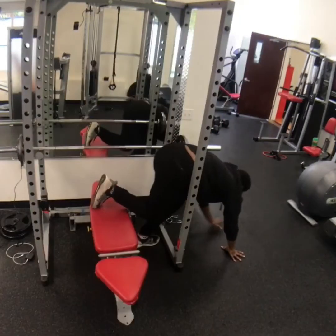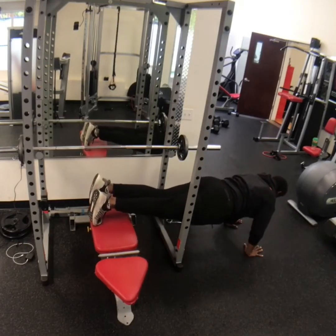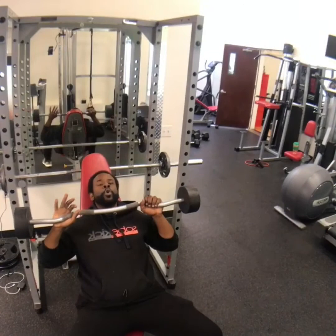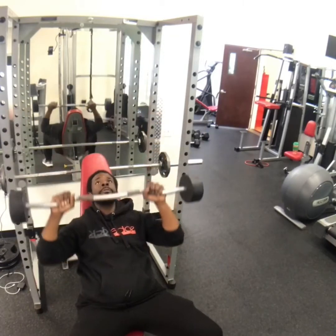Now remember, this is a superset, so I'm going right into my feet elevated push-up. And then we move right into our incline barbell bench press. We only rest for 1 minute and 30 seconds, and then we start back at the top. So that's our first set. We do 2 sets of the flat barbell bench press and the push-ups, and 1 set of the incline. Great way to work out the chest.